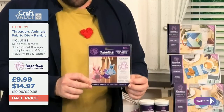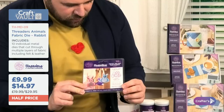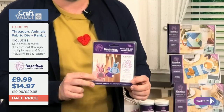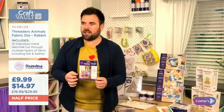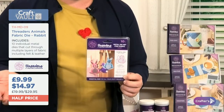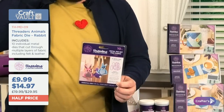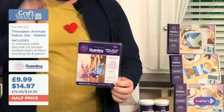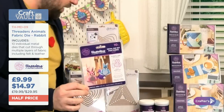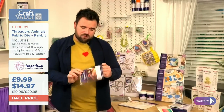Now, if you want to go for this rabbit die, what it allows you to do is kind of like... Do you know what it's a bit like? This was a bit like the predecessor to our Builder Buddy. It's kind of like that kind of thing, but in a different die cut. So it was just the first generation of that, if you will, which is fantastic though, because you get everything you need in the one set to build them. $9.99 or $14.97 is your price on that one. It is half price.